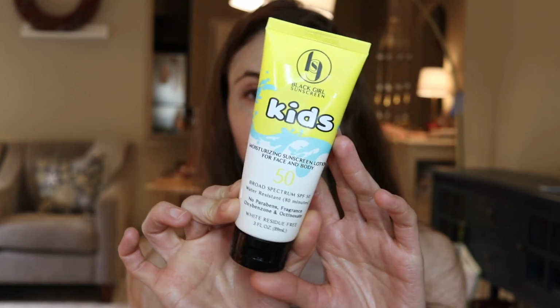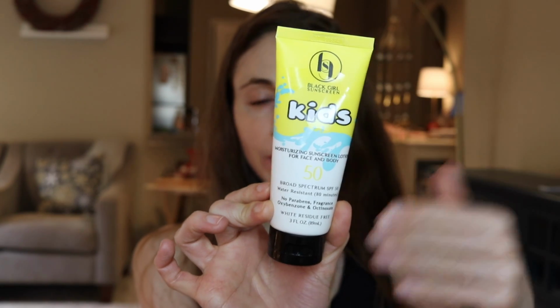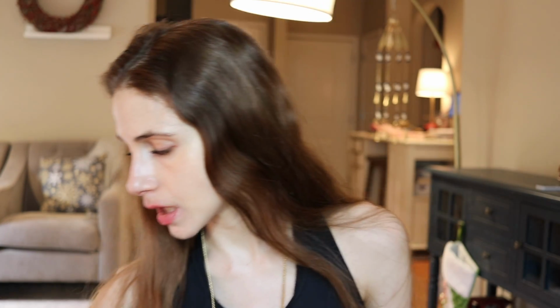And like I said, I got the kids one. I can't imagine that the adult version is much different. It has basically the same ingredients, but is a lower SPF. It's SPF 30, which is fine. It's fine for everyday use, especially if you're mostly indoors. But I always like to go higher because, you know, we under apply things. So that was definitely a win.